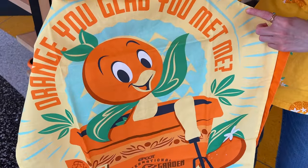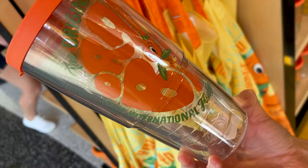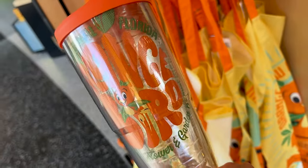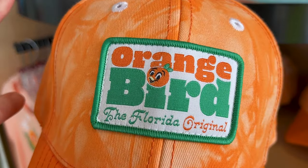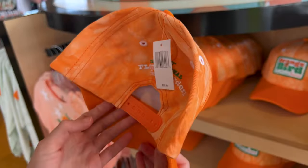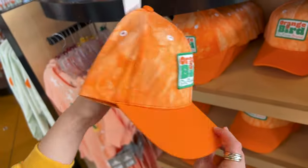You glad you met me. That's cute. The Tervis tumbler for $35. The original Florida orange bird for $30. We got the hat with a tie-dye design, orange bird, the Florida original. And then here's embroidery for the flower and garden. I really like the tie-dye design.